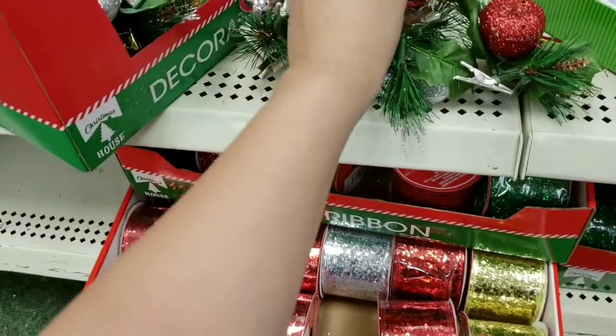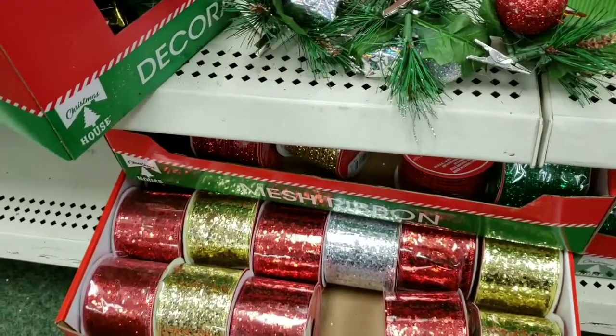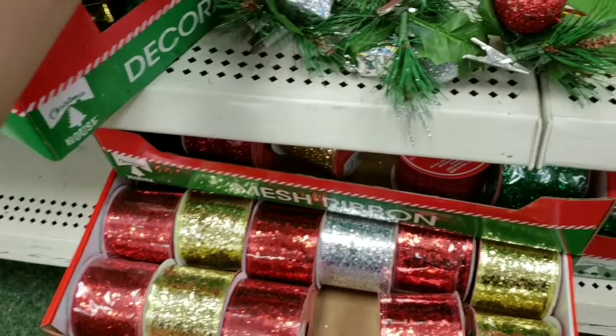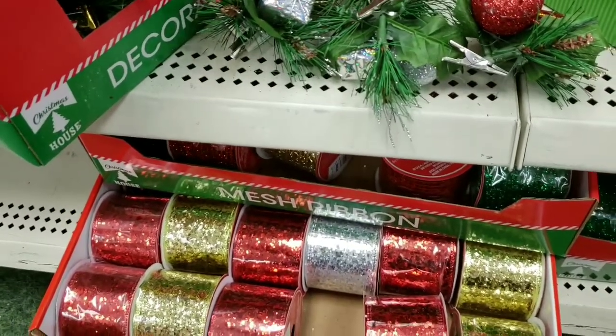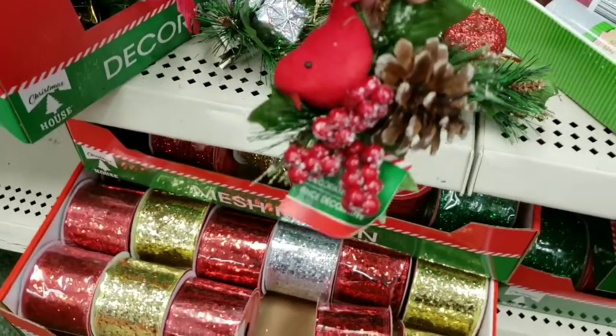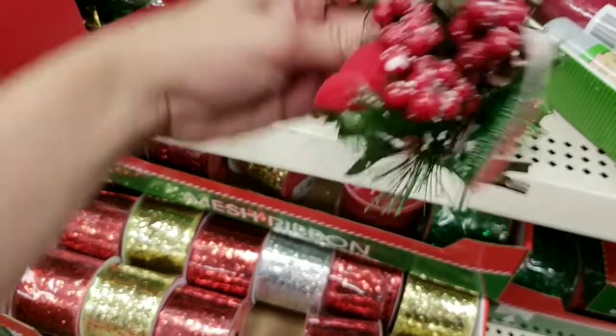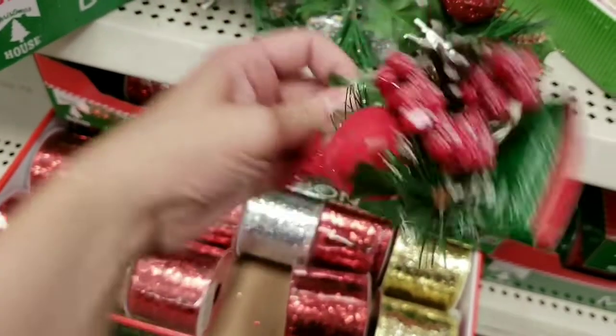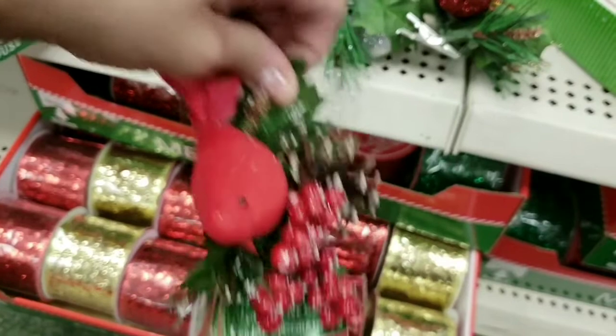I'll probably buy some fake ones to put underneath the tree. A ton of fake poinsettias. I think that would look so beautiful, because I have a red skirt as well. So we'll see. I'll be showing you everything. And then this one has the pine cone and the little bird. And look at the back is the clip, and they're pretty big, the clips, so you could just hide the clip really easily.